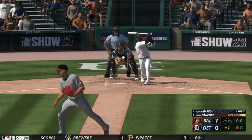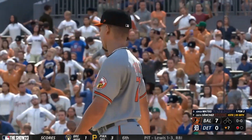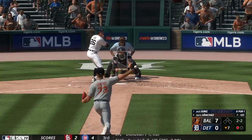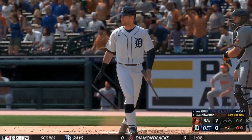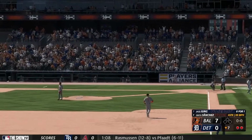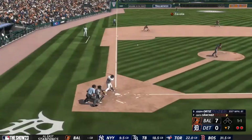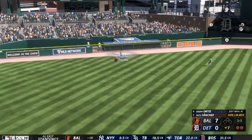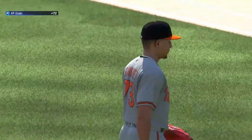Jorge Mateo, 1 for 2. Swing and a miss right there. Sixto Sanchez showing his longevity here, well over 120 pitches now. As Jace Jung swings and misses. So not only is he pitching very effectively well over 100 pitches, he's still pumping out the heat right there. That was 99. Joseph Ortiz, 0 for 2. That one's sent to left field. Zavala giving chase. Zavala looking up at the warning track and catching it to end the 7th.